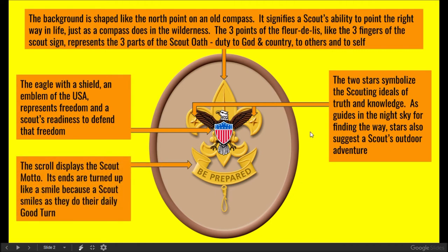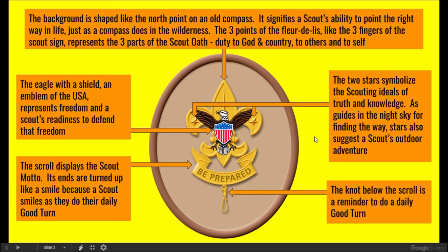The scroll displays the Scout motto. Its ends are turned up like a smile because a Scout smiles as they do their good turn. The knot below the scroll is a reminder to do a daily good turn.